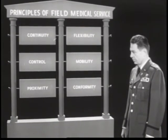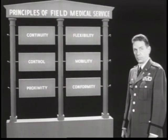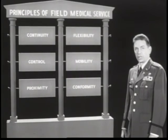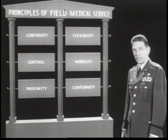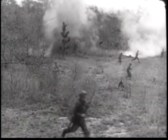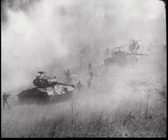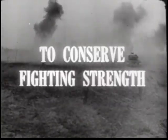Adherence to these principles in a combat environment will assure the lowest rates of morbidity and mortality, the earlier return of the fighting man to his unit, the efficient utilization of available medical means, and the best care and treatment of battlefield casualties. For these principles have evolved out of hundreds of battles and millions of patients as the medical service has carried out its mission to conserve the fighting strength.